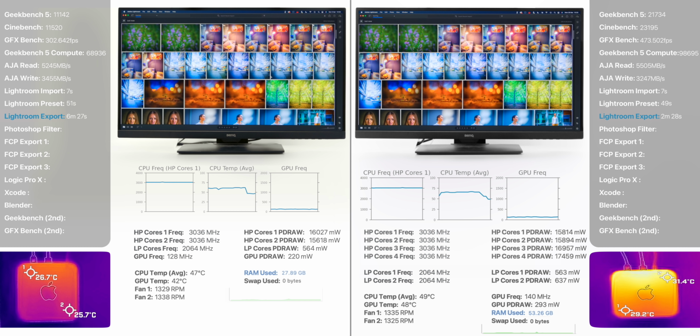On top of this, the RAM was almost fully maxed out on both machines, which means that having more RAM does indeed make a difference too.